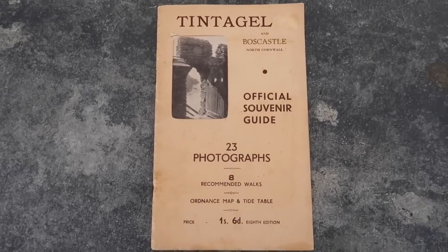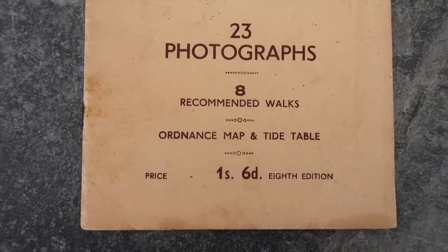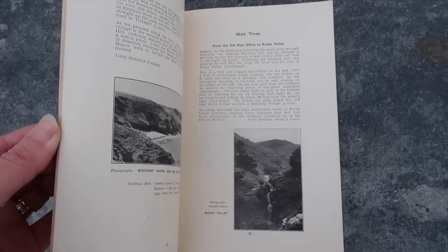The reason we're quite interested in this little pamphlet is there's several walks in the back, and today we're going to pick one, maybe two, and try and do them.